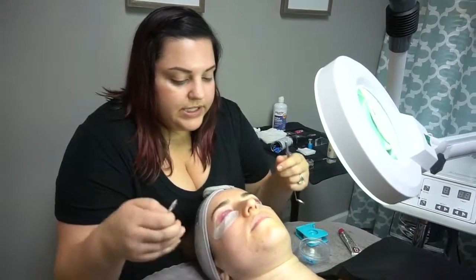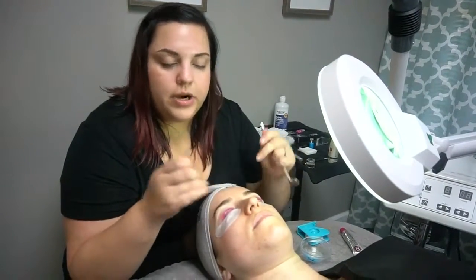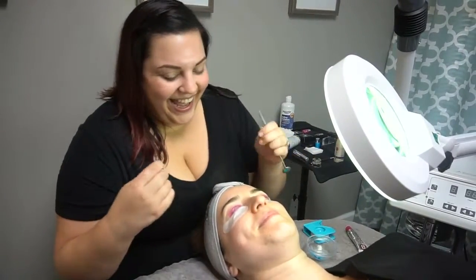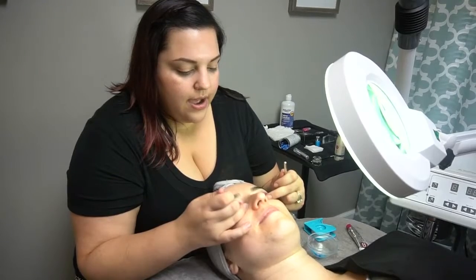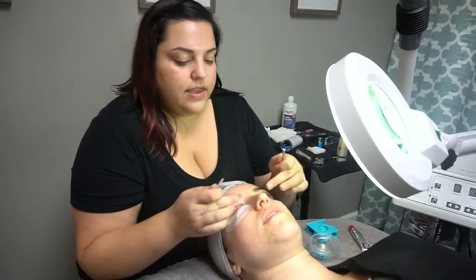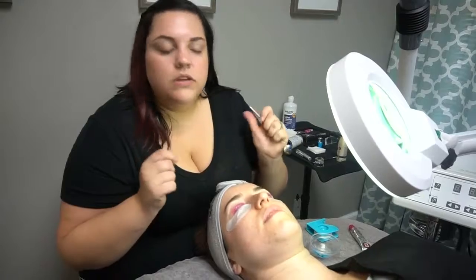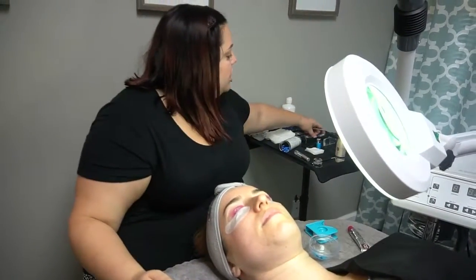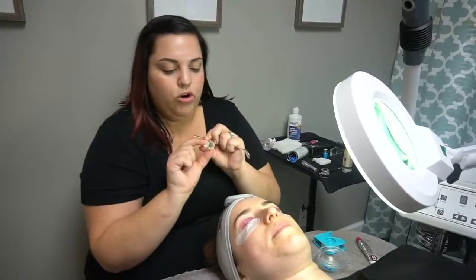I'm going to be tinting the bottom lashes while she's processing in the blue. And then we're going to take off the blue. I usually take the tint off the bottom then too, just to clean them up. And then I put tint on the lashes again. Let those sit for about 5 minutes. And then you take all that off again. And then we have this nourishing oil, which I need more of.